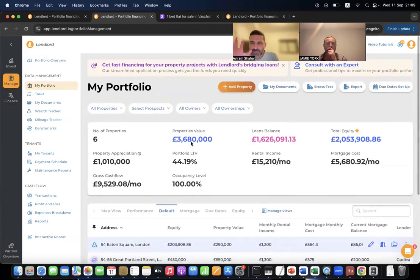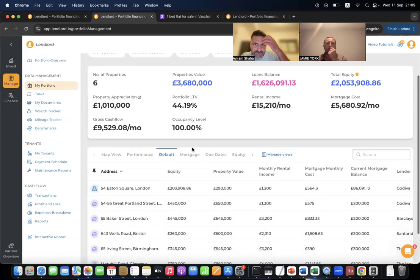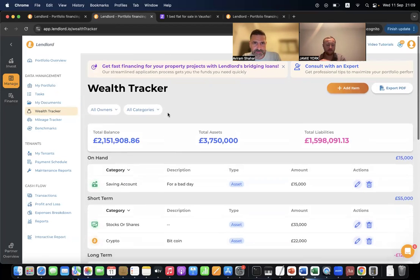Can you see the right screen? I'm always afraid that I show a different screen. Jamie, you saw the wealth tracker? You see it? Oh, perfect.